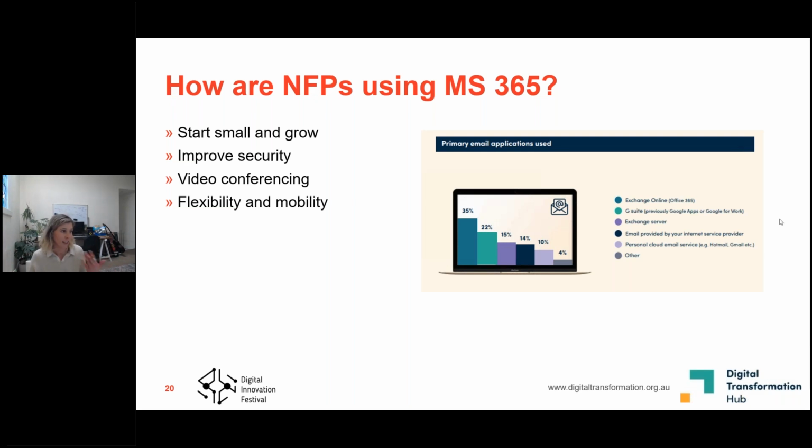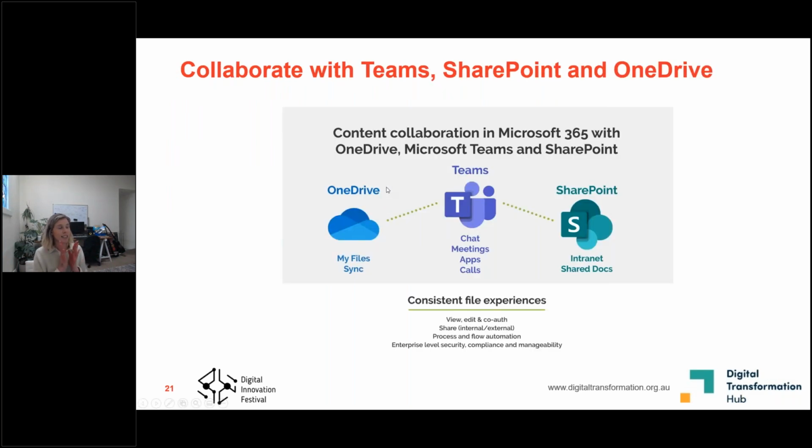And video conferencing, a lot of them use it for the Teams video conferencing. You know, we don't have that face-to-face capability anymore, so it's more of that online video. Collaborate with Teams, SharePoint, and OneDrive. So this picture here, Teams doesn't have to be in the middle. Like it can, you know, these all sort of cross-pollinate.